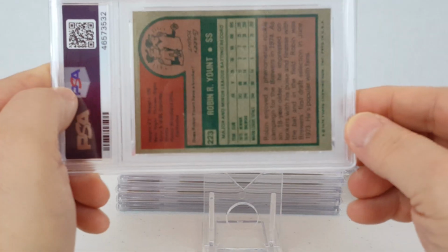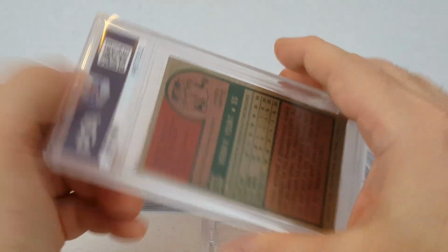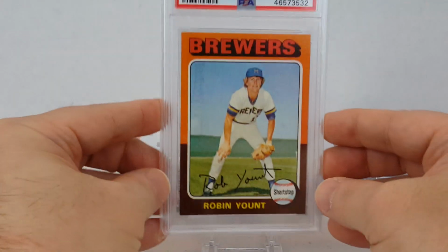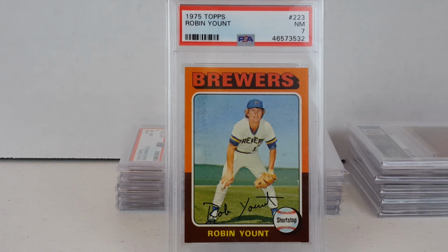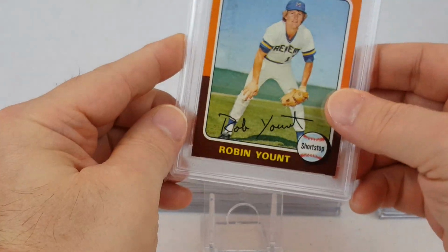The back looks fine to me. Nothing really there, no stains, nothing like that. I don't see any ink splotches or anything like that on this card. So, you know, it's just the luck of the draw, I guess. It's a 7 or an 8, maybe it's a 7.5. I don't know, but all in all, I can't complain about a card from 35 years ago or so.